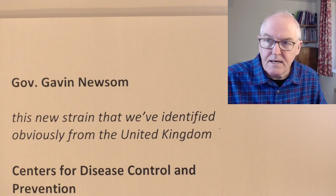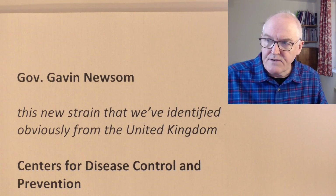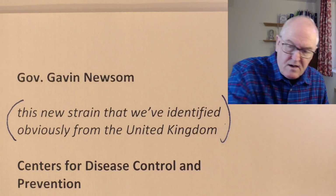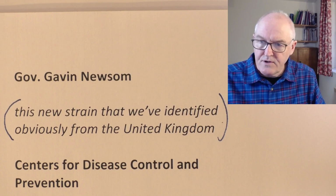Governor Newsom, California: this new strain that we've identified, obviously from the United Kingdom. Now, I just put that in because, again, this is not a nationalistic point. I think if you've watched a few of these videos, hopefully you know me well enough now, I don't make silly nationalistic points. But he's saying, obviously from the United Kingdom. Well, no, it's just that the United Kingdom have got the best testing, therefore we picked it up earliest. 140,000 genomic sequences from the virus studied in the United Kingdom over the past few months. So it could have been, I'm not saying it did, but it could have gone from the United States to the United Kingdom and been picked up first in the United Kingdom.